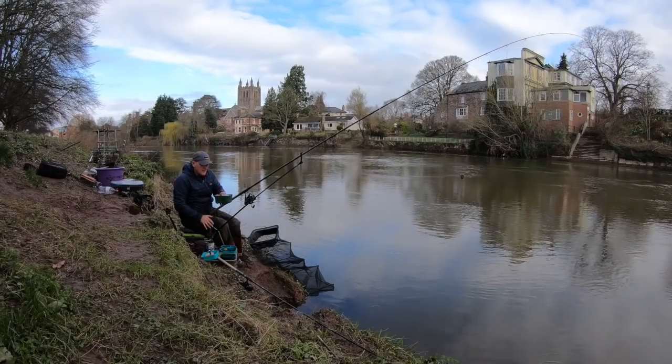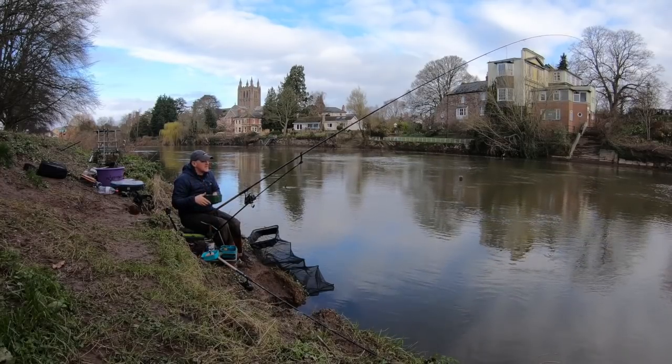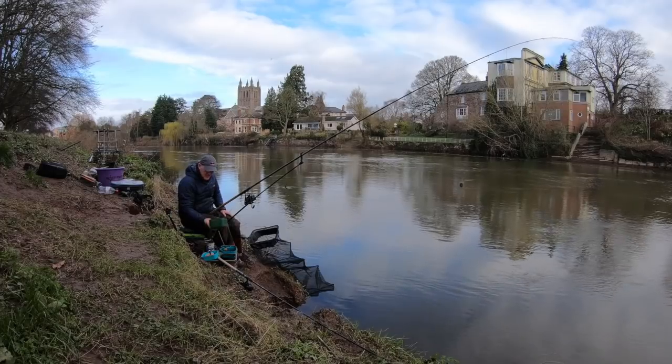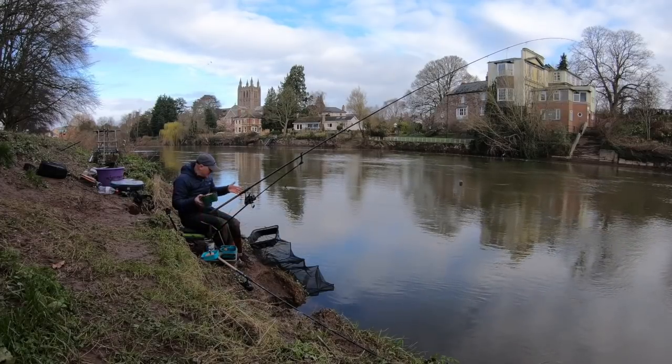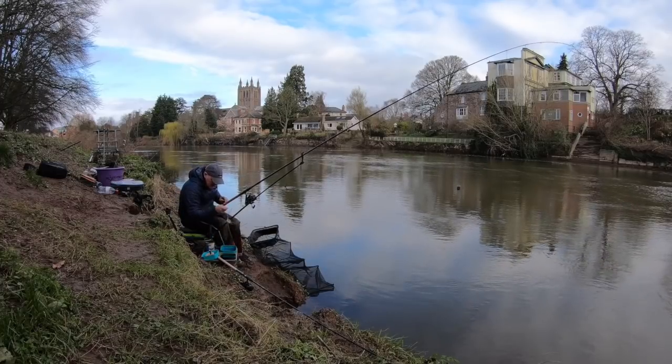Okay, now as I say, I don't normally start on it. Usually I sort of build into it during the session, so it'll be interesting to see if it works straight away. But that's the challenge. I've only got meat. That's the only hook bait I'm going to be putting on today, so we'll give it a go.